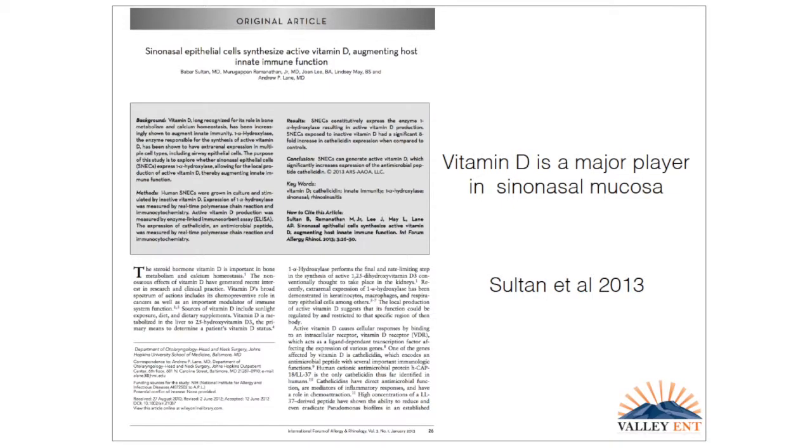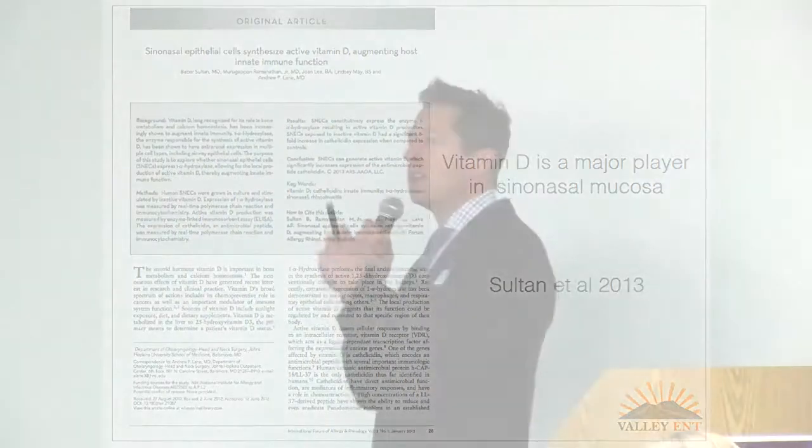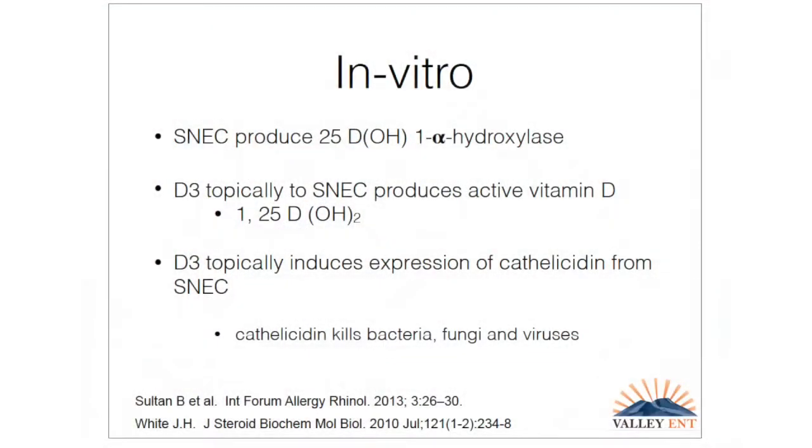This is an interesting paper that was in the otolaryngology literature. They found that sinonasal epithelial cells produce 25-hydroxy-D 1-alpha hydroxylase. That's what I mentioned earlier in the talk. So the sinonasal epithelial cells can actually activate vitamin D. When they dripped liquid vitamin D onto the sinonasal epithelial cells, those cells produced the 1,25-hydroxy-D. So they took vitamin D in its inactive form, put it on the cells, and then they were able to measure a level of active vitamin D. Interestingly, that D3 topically on the sinonasal epithelial cells resulted in expression of cathelicidin. Remember, cathelicidin is the antimicrobial protein that kills bacteria, fungi, and viruses.